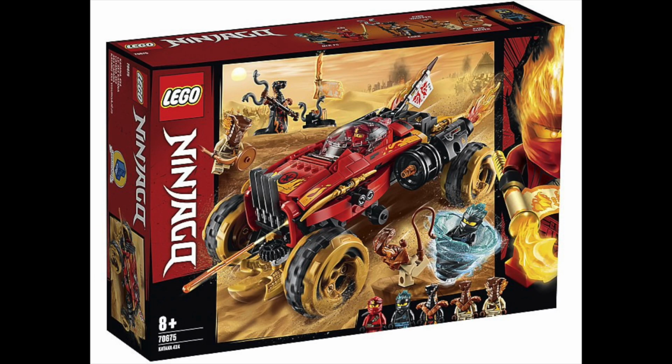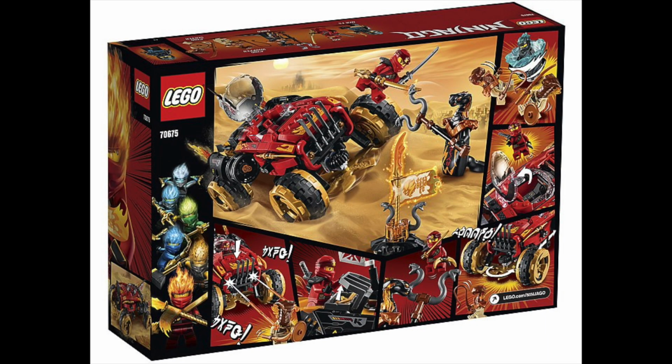Next, Kicktada, set 70675. It's the best name, I think. This is a 4x4 vehicle with 450 pieces and approximately $50 US. Now, to me, I think they were trying to channel a bit of the Batmobile in this one. I think it's definitely got some hints of that in there. It's definitely an interesting one. I would like to see if there's any kind of movement in those wheels other than them going around, if there's any sort of suspension or anything like that.